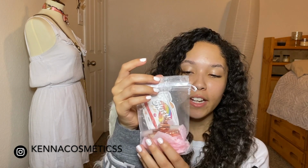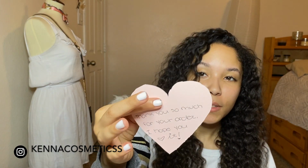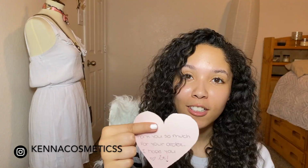Okay, so I finished her second order, and I also wrote her a thank you note. So I decided to use the hearts for this thank you note. I'm covering up her name, and I just put, I hope you love your order. Thank you so much for ordering. And I'm gonna put that in her poly mailer. And so now that I have her items all packaged up, I am going to start packing her poly mailer.